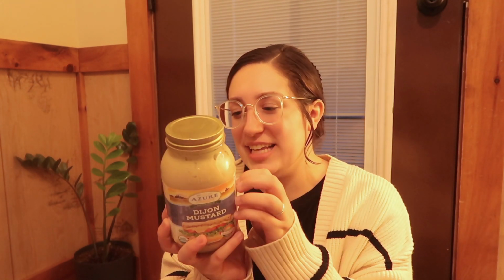We also got minced onion. They sell spices as well, if you didn't know that. So we got some minced onion and we got some cinnamon with all my baking. I've been going through it, so we stocked up on that. We got a jar of organic Dijon mustard, and what I love about this is it's in a glass quart jar, so how cool, not in plastic, and this will keep for a while.